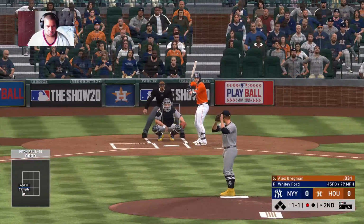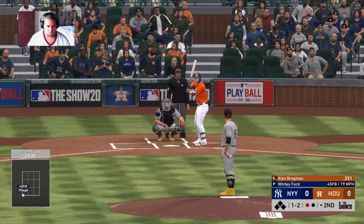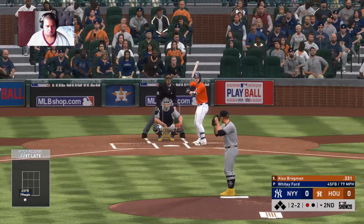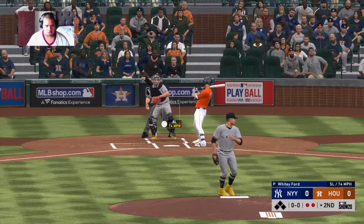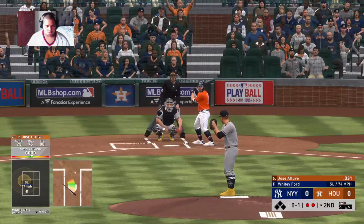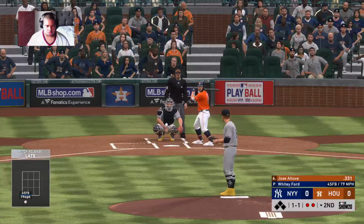Counts even 1-1 to Alex Bregman. In for a strike, and he jumps ahead 1-2 now. Nope. Misses, ball 2. Well, I'll tell you, he's not hitting over 300 by luck. He really knows the strike zone and his own strengths. That last take is a great example. So we got him looking there. Alex Bregman becomes out number 2 this inning.